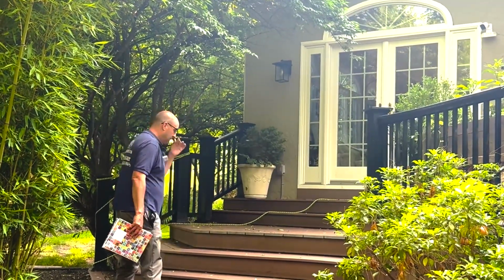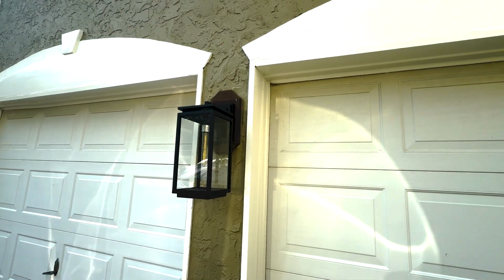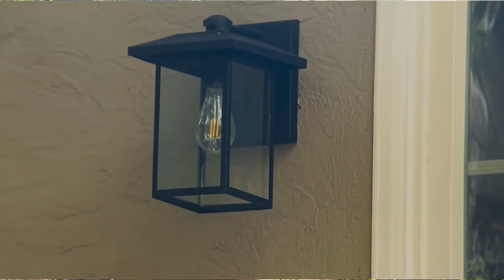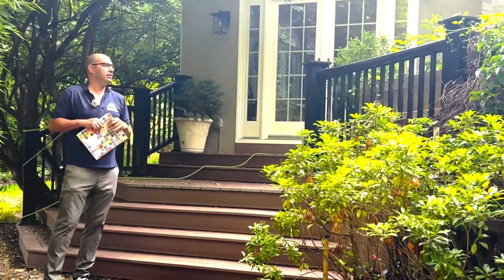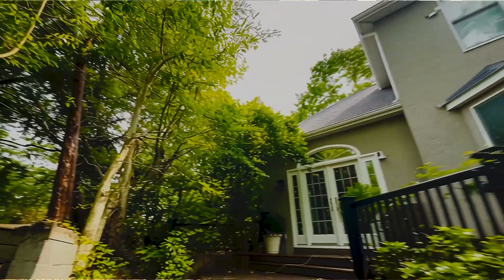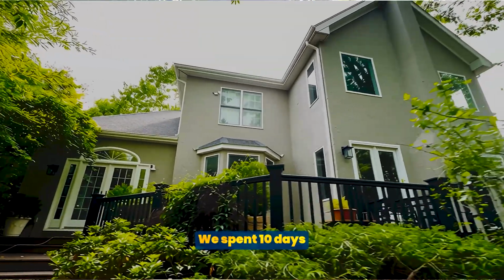We did that, and we installed a few light fixtures here. You see this light fixture? I think in the back of the house we installed like 3 light fixtures. We fixed the umbrella on the deck, and we power washed also some chairs, and things looking good. The house looks good. It was a big project. We spent here about 10 days.